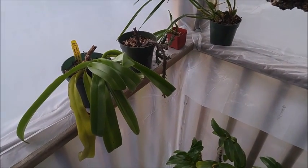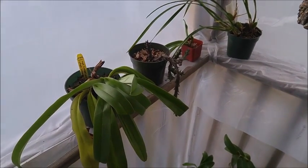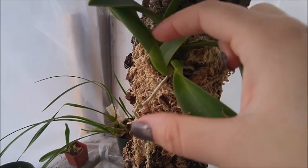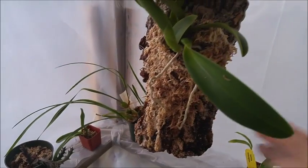The lighting might be bad over on this side of my grow space, so I'm just going to go ahead and give you guys a quick update over here. There's not a whole lot going on. I really just have new growths. This is my Cattleya Rex seedling. It has a new growth right there, and the roots hang down. It seems to like this setup.